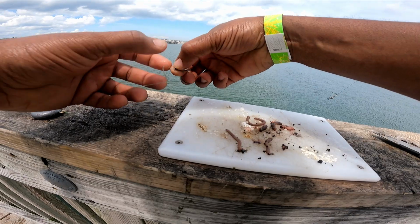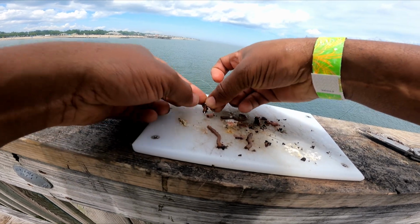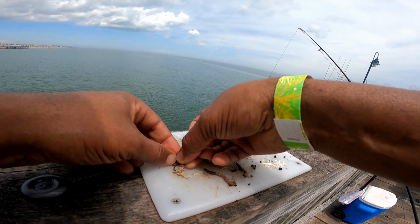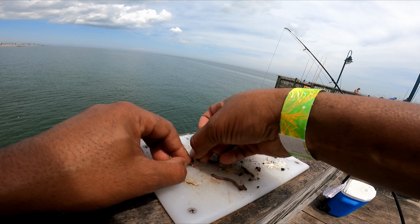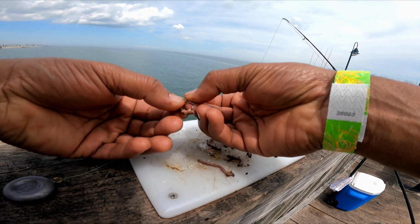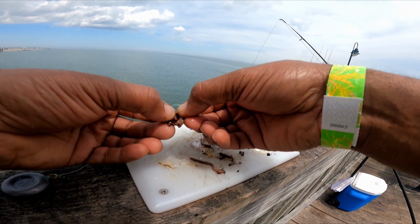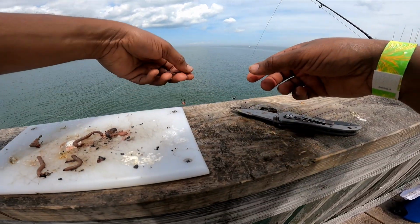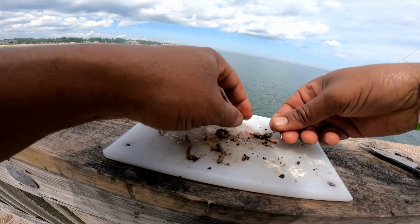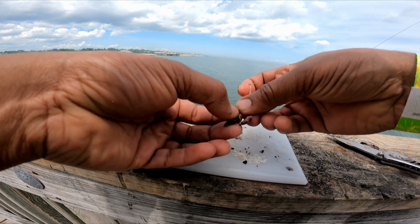These night crawlers. See, like I said, it is kind of messy. Kind of messy. Gotta put this inside of here.